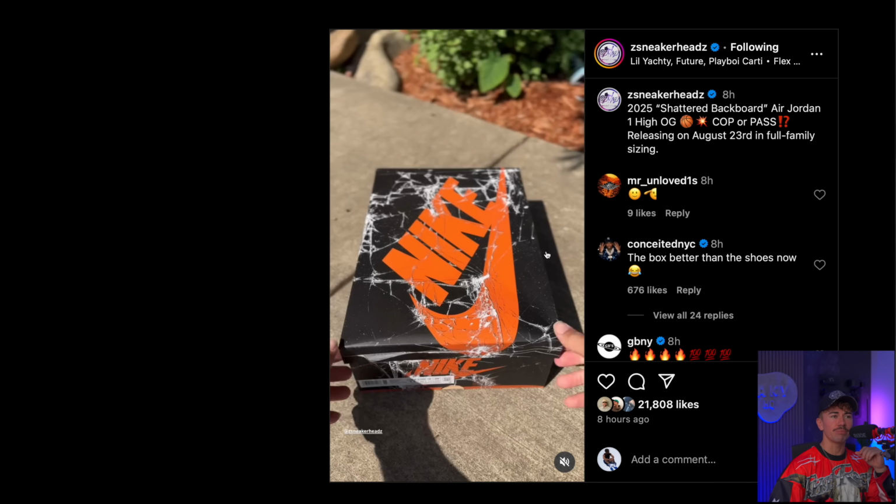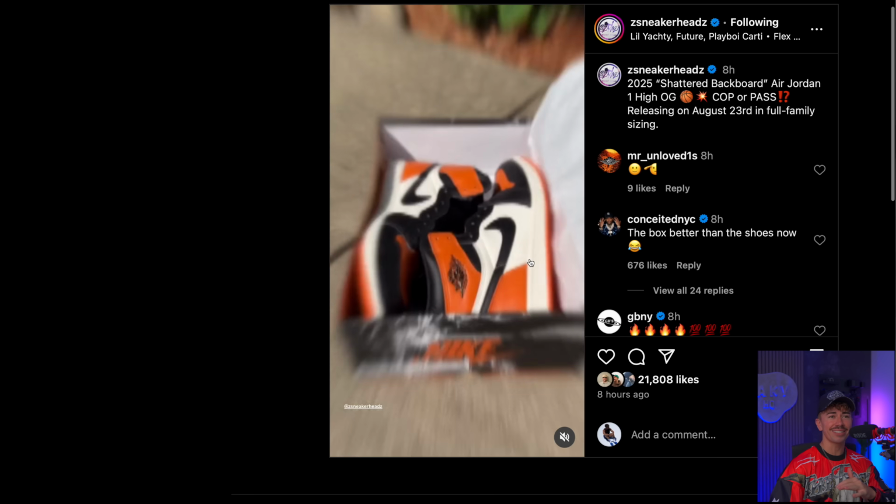It's a little bit unfortunate, but yeah, let me know what you guys think about this. Some people are saying that the box is a little bit better than the shoes. I don't know. Let me know what you guys think.